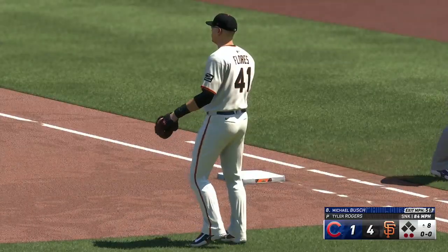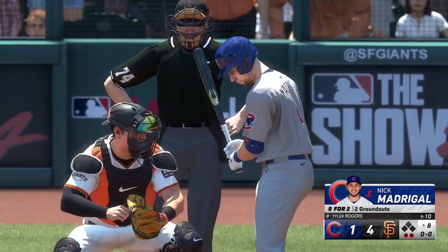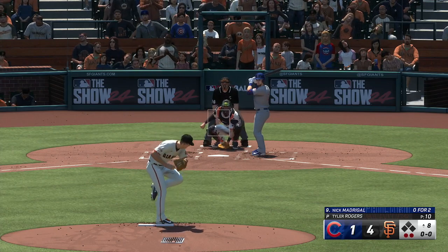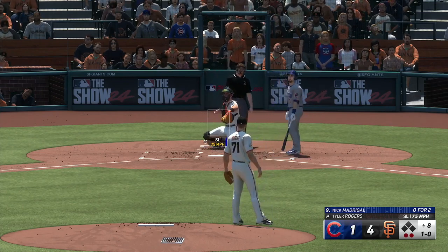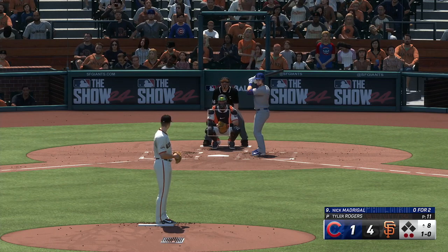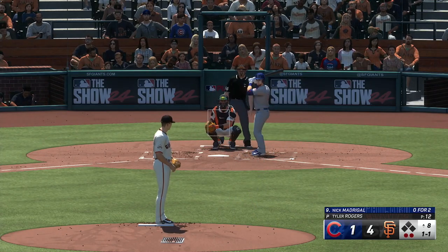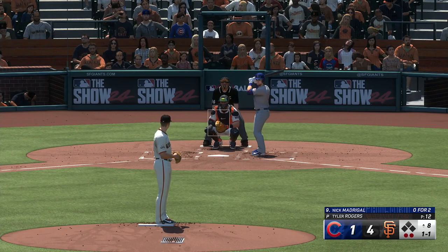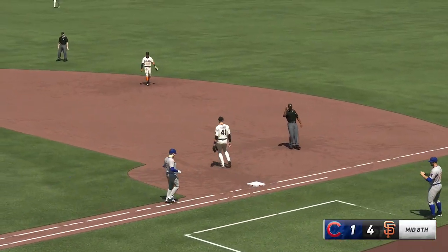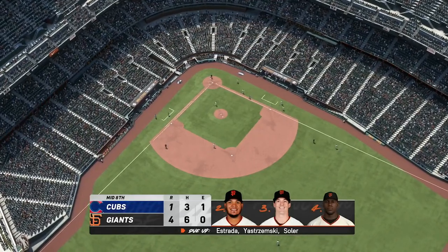Now batting, third baseman, Nick Madrigal. Two outs, bases empty. Nick Madrigal, the next Cub to hit. Wouldn't chase that time. Count 1-0. Two down, nobody on. That's the third. Slings it across, and the Cubs go 1-2-3. Nothing happening there for the Cubs. And this is still a 4-1 ball game.